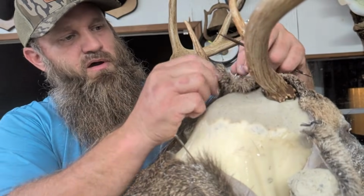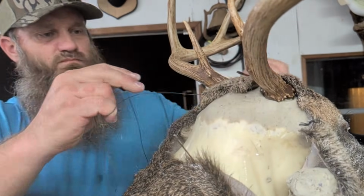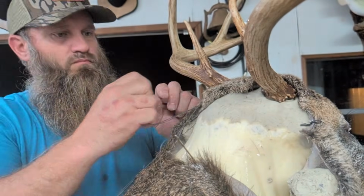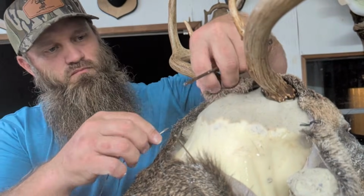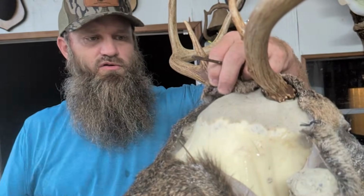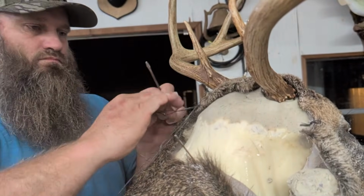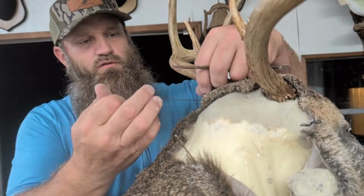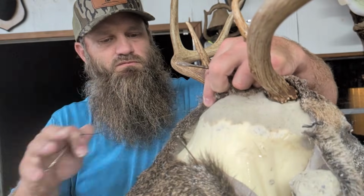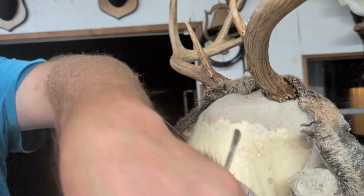And it's just a baseball stitch, what they call a baseball stitch, y'all. Like I said, the needles aren't sharp. Those holes are already in the hide. So, got this one.